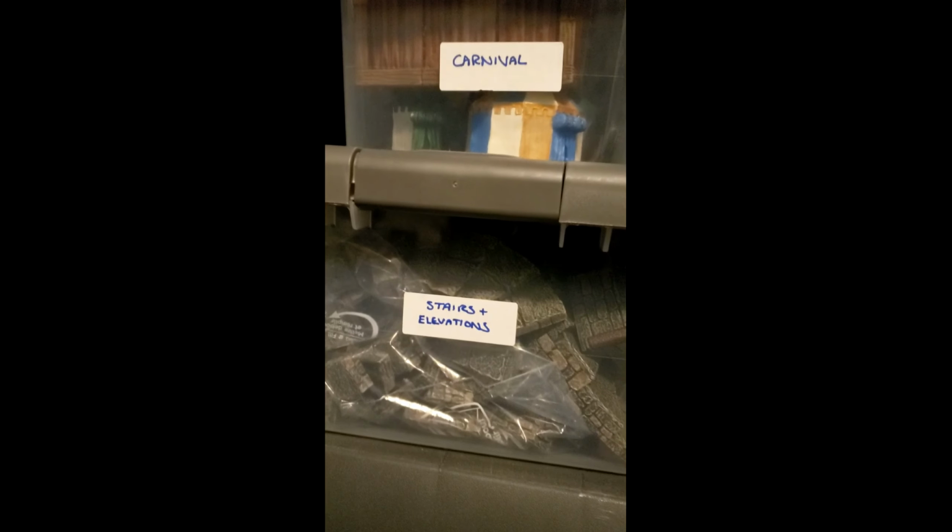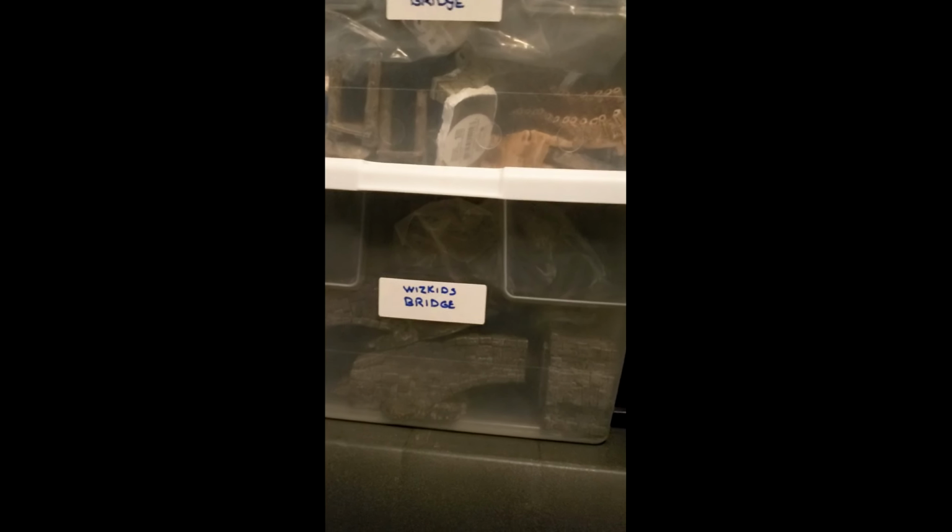Stuff for carnivals. You don't see too much stuff for that, so I've got painted up tents and stuff that would be used in carnivals for traveling bard troupes. Stairs and elevation is all set in one. The Dwarven Forge Grand Bridge is there. Underneath that I have the WizKids large bridge, which is fantastic.